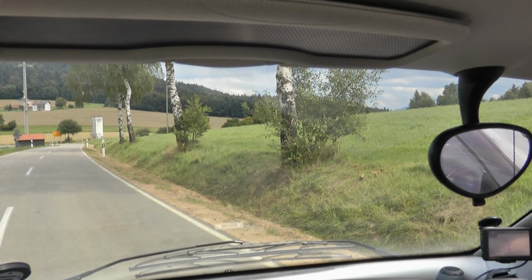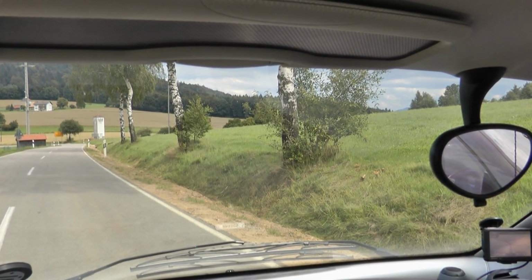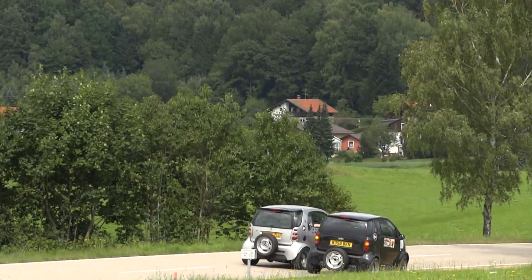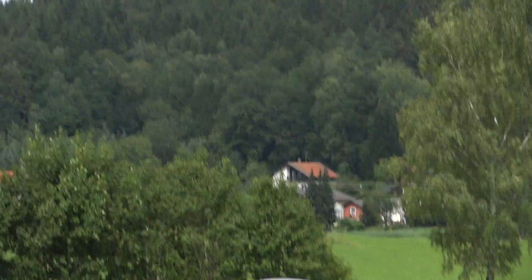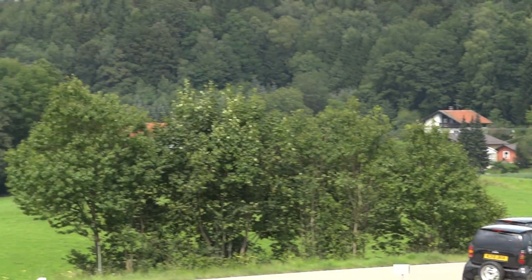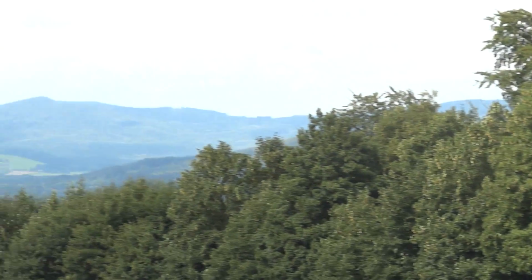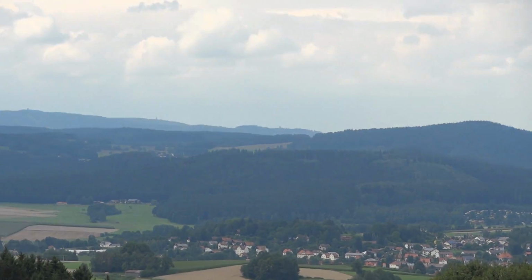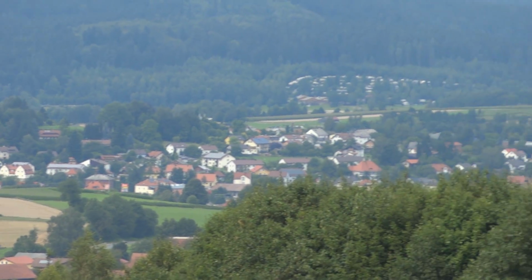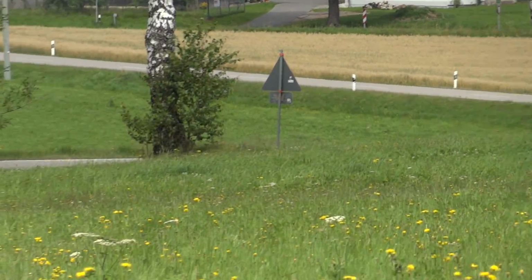This is very interesting. We find James's car with hazard lights on, but no James. I just stopped to take a photo of the beautiful landscape, and who comes by but Will. So he's caught up to me. He's gone on a completely different route, but just look at this. This is just absolutely stunning up here. Miles and miles and miles of beautiful hills and little villages.